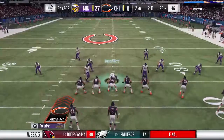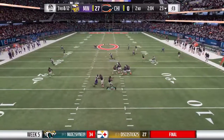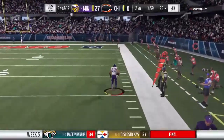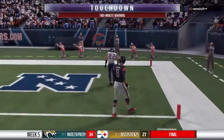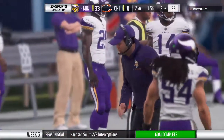The Bears on 3rd down, just 1 for 3 thus far. This is 3rd down and 12. Now Glennon. Now that'll be tipped and intercepted. Picked off by Harrison Smith. And he will take this one home. It's a touchdown. That pick 6 extending this lead even further.